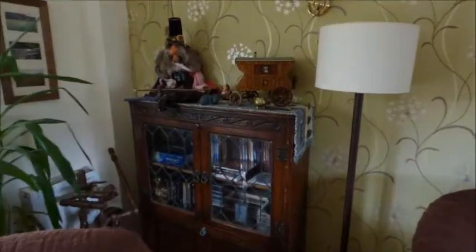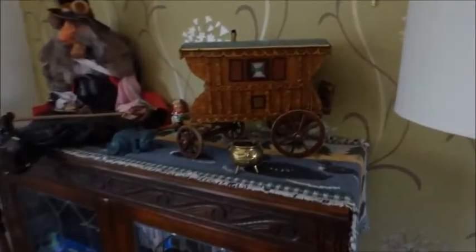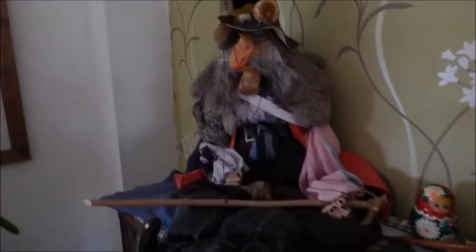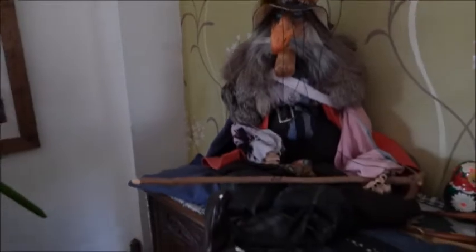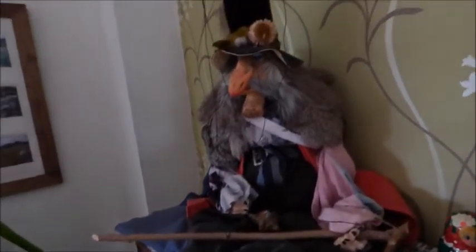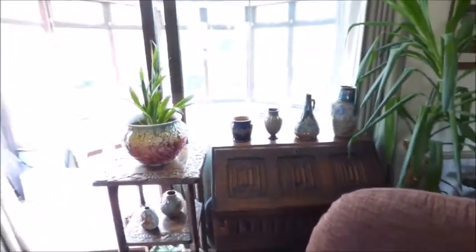And over here we have our little gypsy things, a little wagon, and this is, we call him the Burgermeister. Likes to preside over the living room and over the living room antics. A spinning wheel that I inherited from a friend when she moved to go traveling, and which I have yet to do any spinning on.